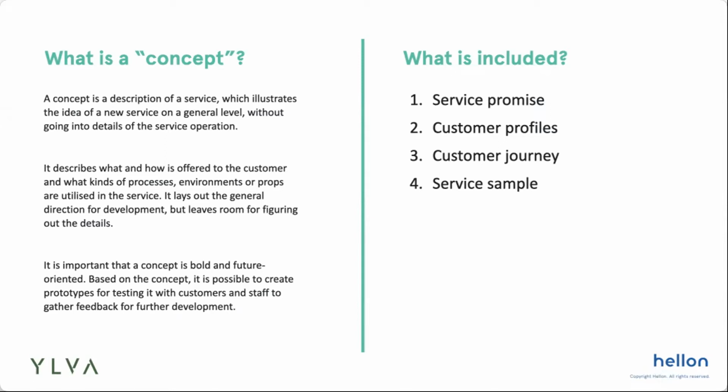We include customer profiles illustrating what type of customers this service is for, what types of problems it solves, what kind of value it creates. Then we usually include a customer journey, which is one of the core tools in service design, which basically illustrates the service from a customer's perspective. And then we sometimes include a service sample, something concrete. It might be a tool utilized in the service, or an advertisement, or a web page, for example, which again provides something a bit more concrete about the service.